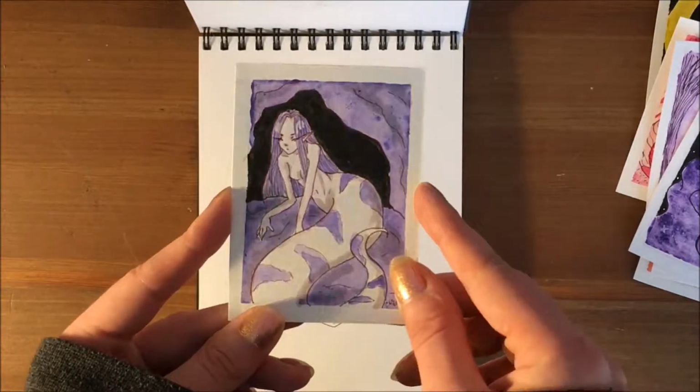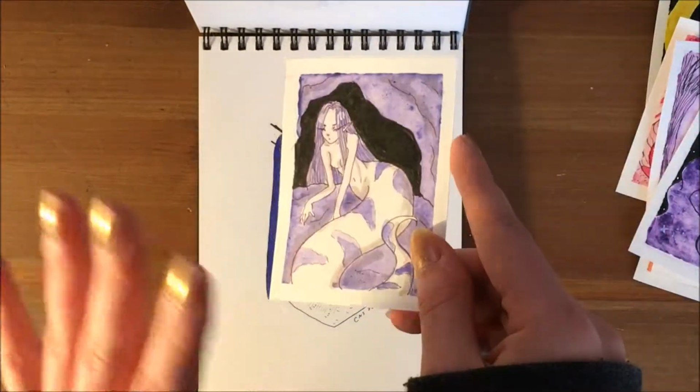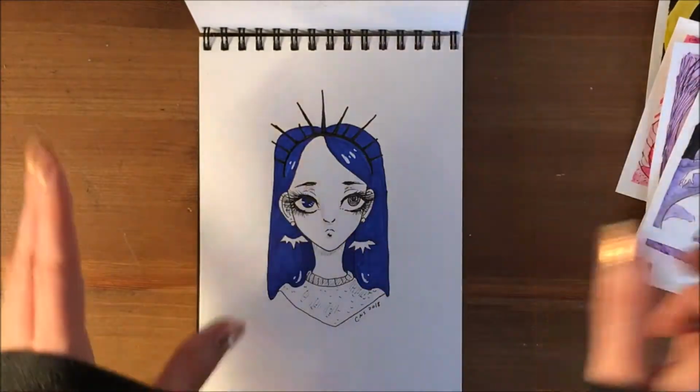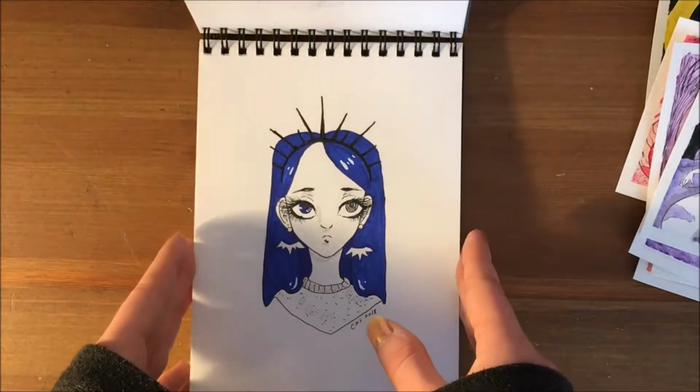I just can't remember the name right now. If you know it, let me know in the comments. I will remember it probably after I film this. And then we get back into the bigger start of the blue section.